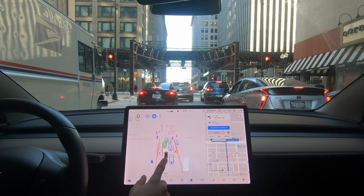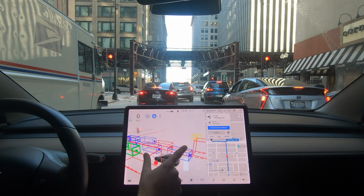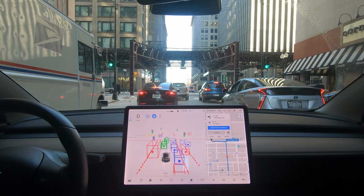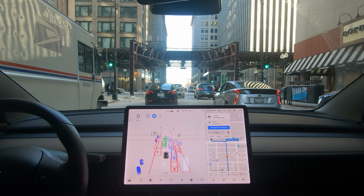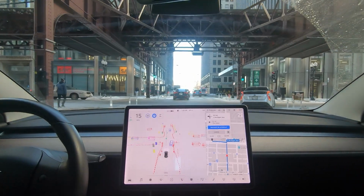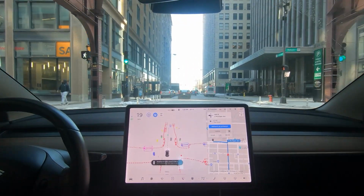And as expected, there's a car coming right here, so we're getting into a tight space now. That's good. We'll see how the car handles it and tries to get out of this. Good. Now it's moving over a little bit. We're back into our lane.